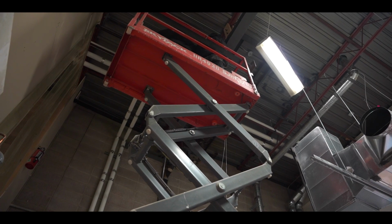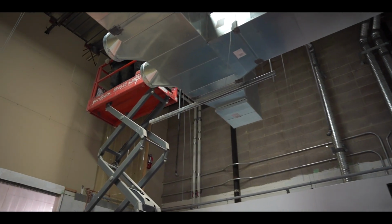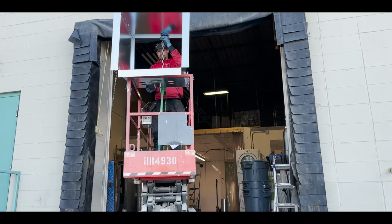But of course, with a big project like that, it doesn't come without adversity. Installing the makeup air unit and the exhaust for the hood fan has been a bit of a process, but luckily we had a great engineer as well as a steel team on board to strengthen the roof and provide structure for the makeup air and the exhaust units on the roof, which allowed us to do our roof penetrations, which I do apologize for.